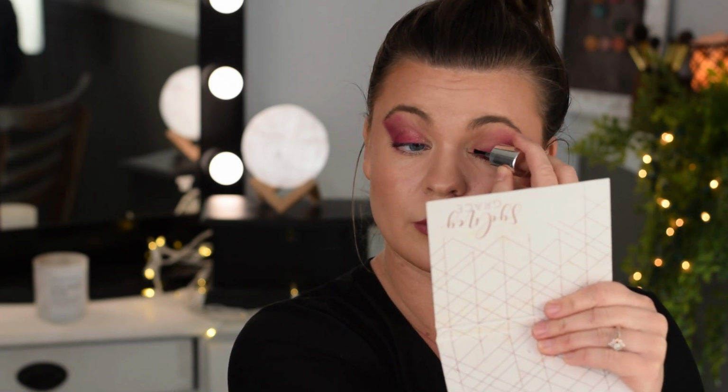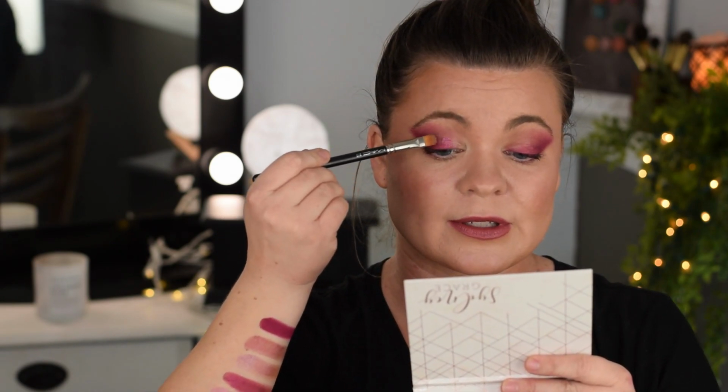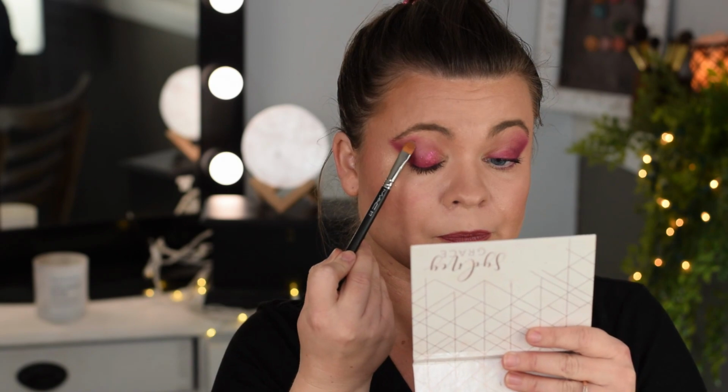I'm going to paint a little off because I don't want to use too much. I would use my finger normally, but I think for this particular shade, it does have enough of a base, not a dark base, but a base. Let's just call it that, okay? It is Magellanic, so I will pick it up with this MAC brush and pat it on there.